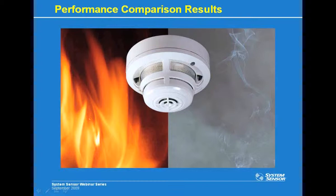So next, we're going to take a look at some of the actual applications for advanced multi-criteria fire detectors and explain how you can communicate its value out to the key stakeholders.